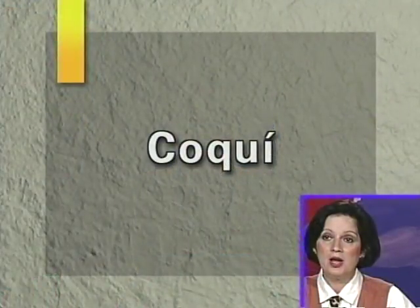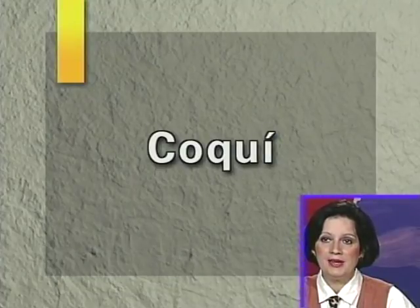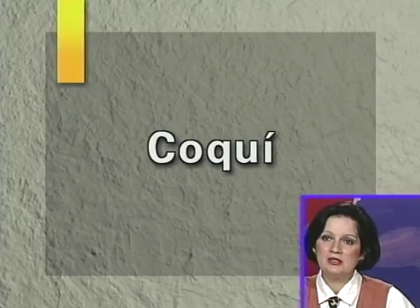I'm going to talk to you about El Coquí. El Coquí is a little frog. It is the smallest frog in the world, tree frog rather, the smallest one. And we pronounce it coquí, Q-U. Do you remember that U is silent? Coquí. And we call it coquí because of its sound.